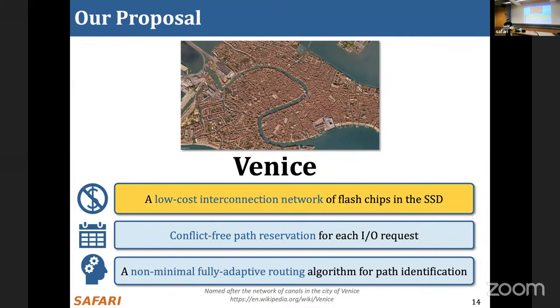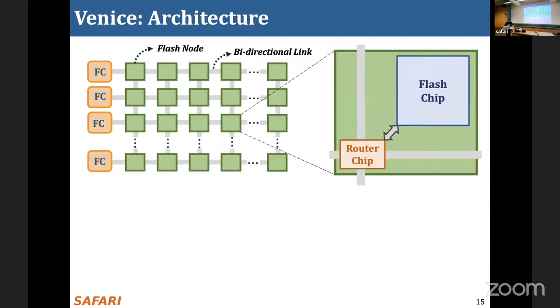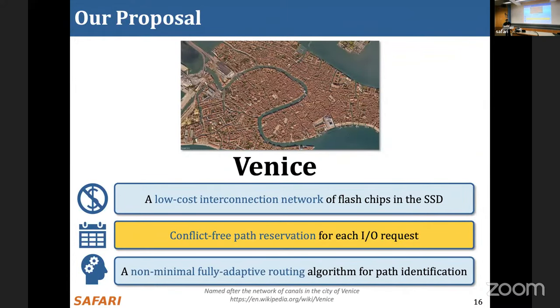We'll start with the low cost interconnection network of flash chips. Venice uses an interconnection network of flash nodes, and each flash node is connected to another flash node using bidirectional links. When we look at the design of a flash node, it has a flash chip and a router chip placed next to the flash chip, and these two interact with each other using the traditional I/O bus. So Venice provides increased path diversity at low cost because we do not perform any modifications to existing flash chips. The commodity flash chips do not have to undergo any changes in terms of additional pins or anything like that. Now we look at conflict-free path reservation for each I/O request.